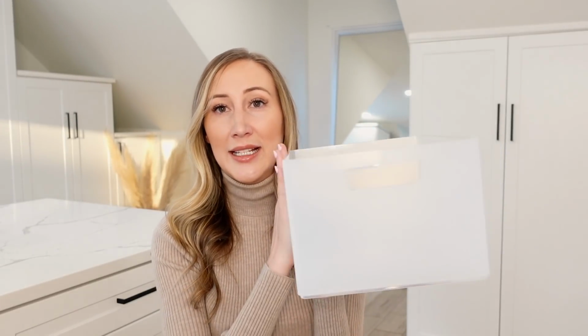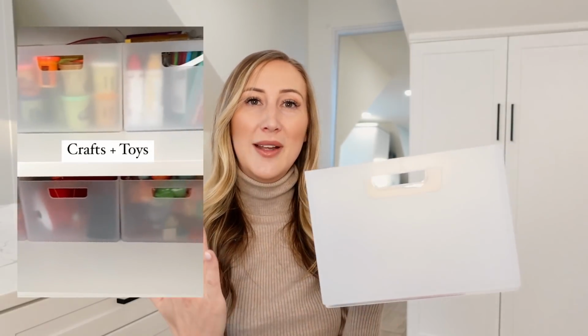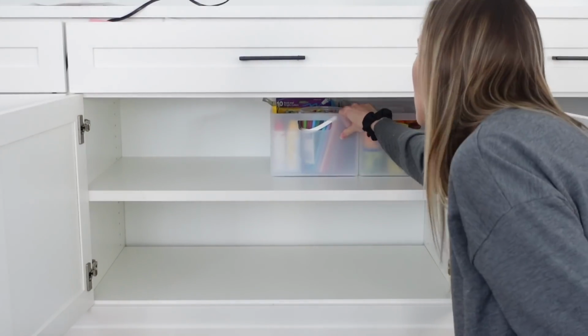I have been replacing every single bin that I used to have in my house for these Target bins because they are that good. I personally love this bin because it is completely flat on the side, so the bins can stack right next to each other, saving you the max amount of storage and space. I also love that it's semi-opaque, so you can see just enough of what's inside to know what bin to grab, but it's still got a little bit of hiding going on, so it gives you that nice clean look when you open up drawers or cabinets.